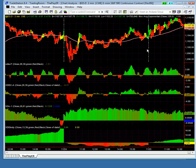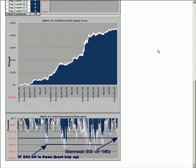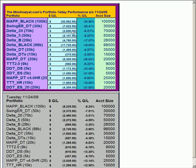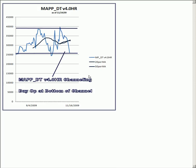So how have our portfolios been? Well, we've had some drawdowns lately. Let's look at this right here. Look at this. We've had some drawdowns lately, as you can see. The Matte Black has had the worst. It's the most leveraged at minus 30% over the last 14 days. And actually, we've had a drawdown of $15,000 in our MAP DT version 4.0 HR.